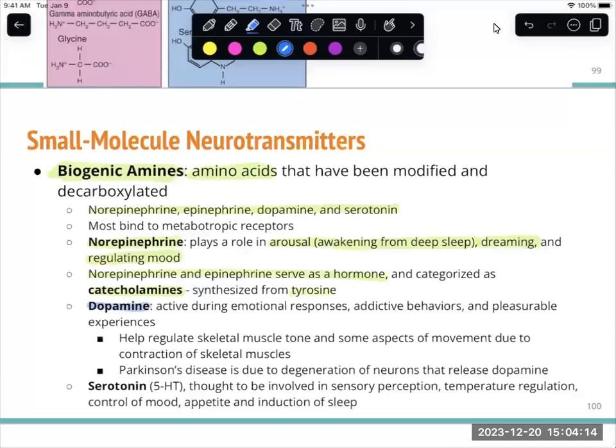Dopamine. This is active during emotional responses, addictive behaviors. Those of you who are addicted to caffeine, if you don't drink caffeine, you get headaches. That's an addictive behavior. Pleasurable experiences. They help to regulate your skeletal muscle tone. They also help with movement of some skeletal muscles. Parkinson's is a disease because of the degeneration of neurons that release dopamine.